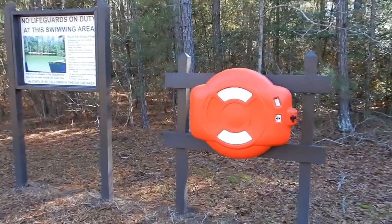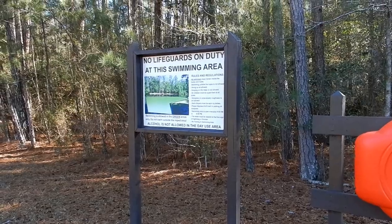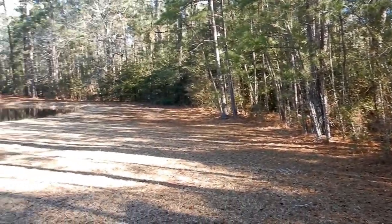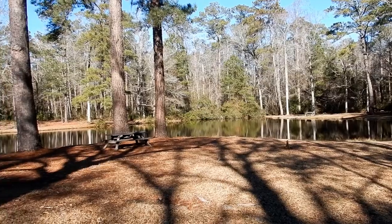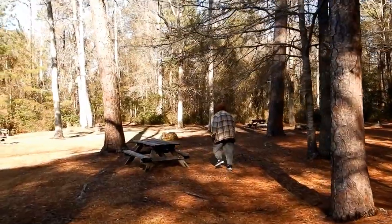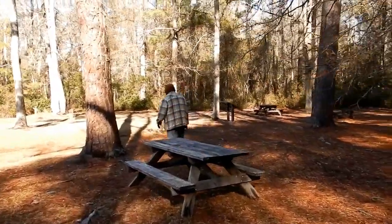Well, when it's not 35 degrees and probably a little bit warmer, this pond here says you can swim. There's a life ring, and it says no lifeguard, so I wouldn't think so. But there's the pond right here, and there's picnic tables, and I can see in the distance where the artesian water is coming out of the spring over there, so we'll go look at that. This is where the water is coming out, and it goes out into the pond.